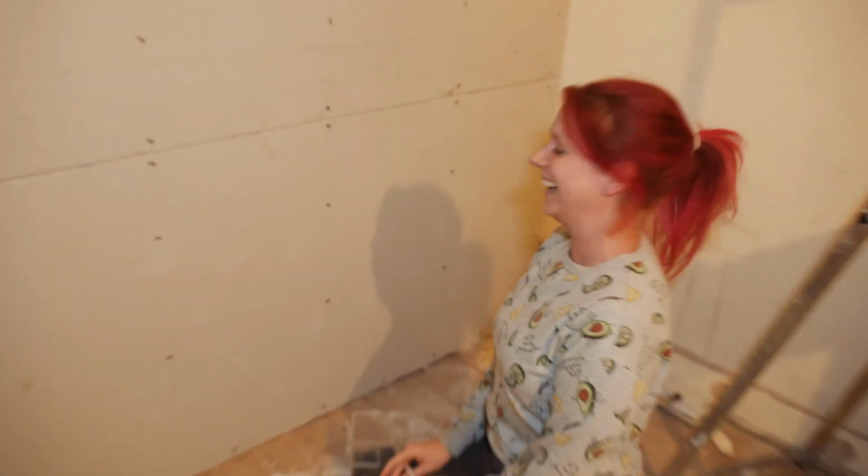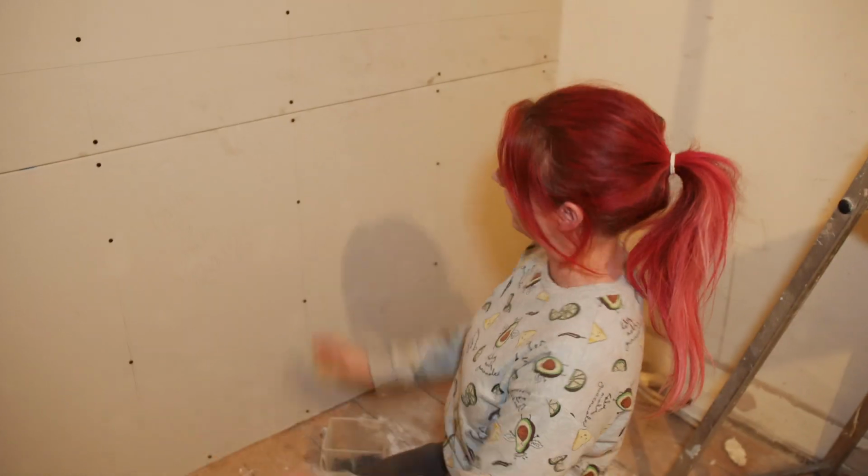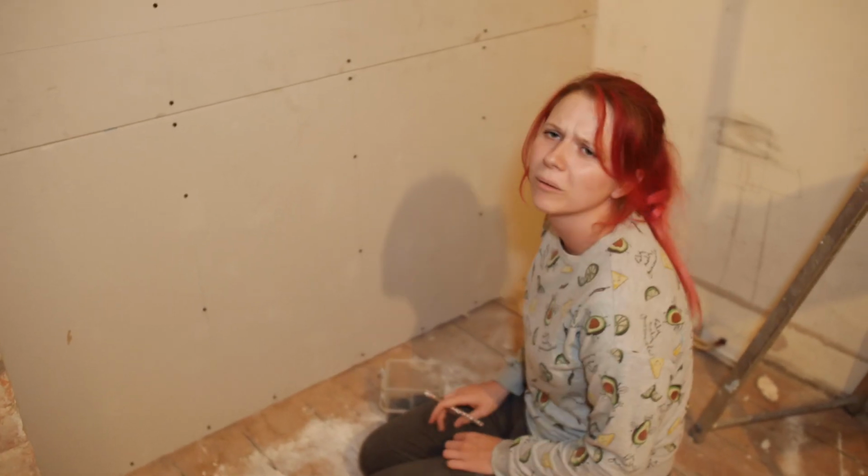I don't know if I can even read that from back here. It says here, HOLLIE and James 2019. I thought you were going to draw a penis. No.